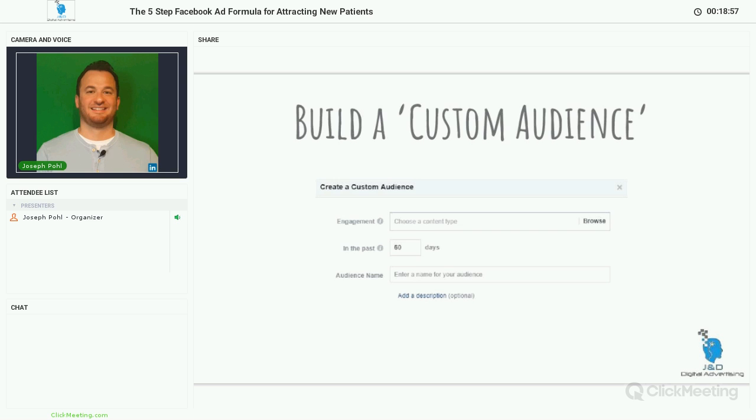Make sure to put an audience name in there for yourself so you can remember, and make it specific. Make sure you put in a certain amount of video views, however much the percentage was who viewed the video, and what the video ad was. So if it was a tour of the office, say, people who watched this amount of the video tour of the office. That would be my recommendation.